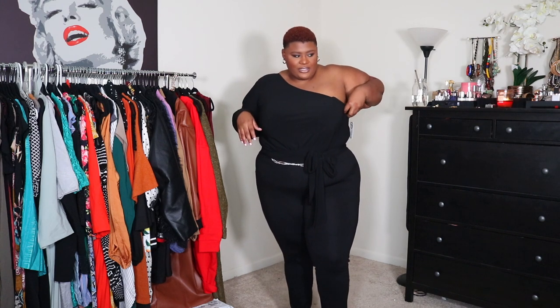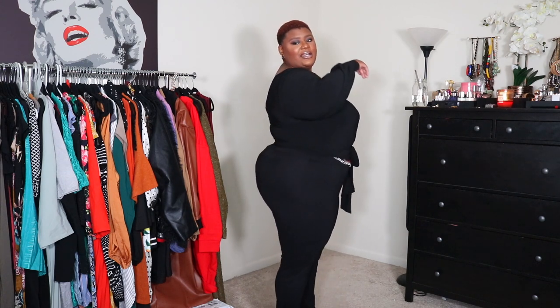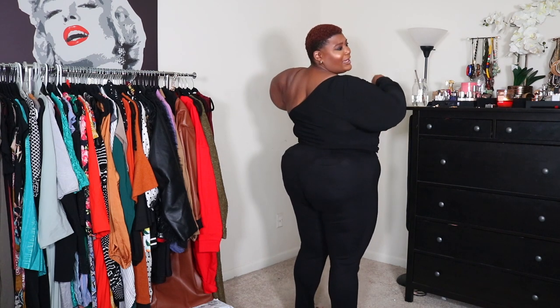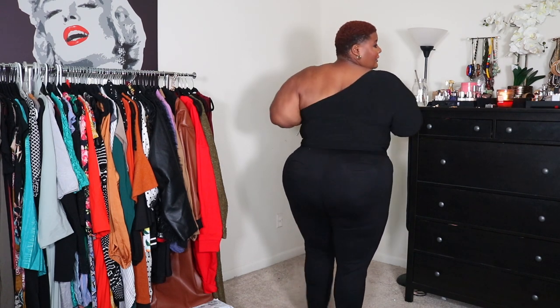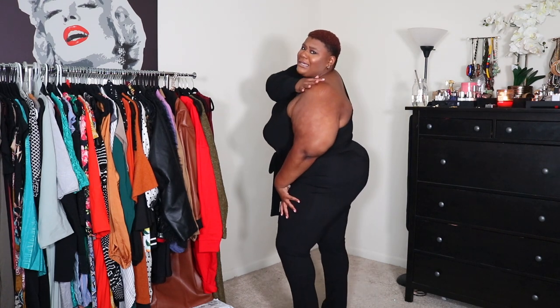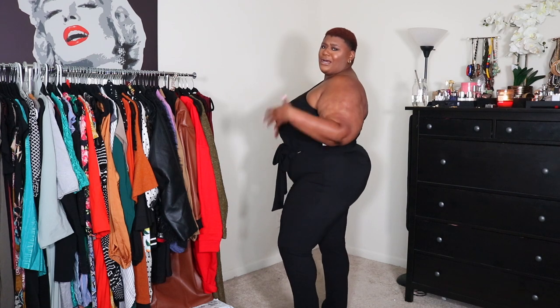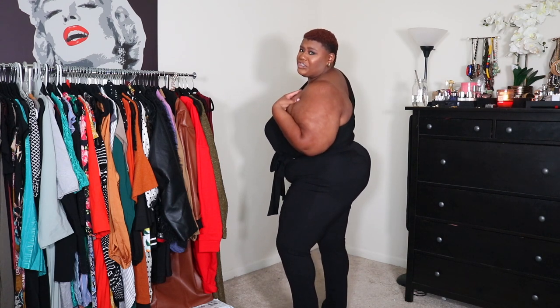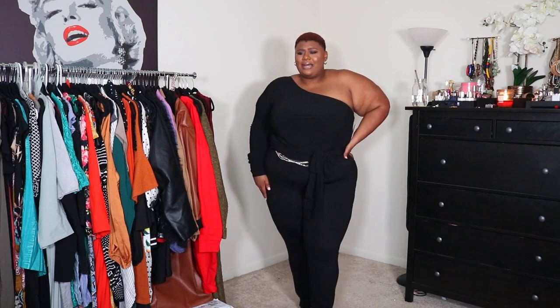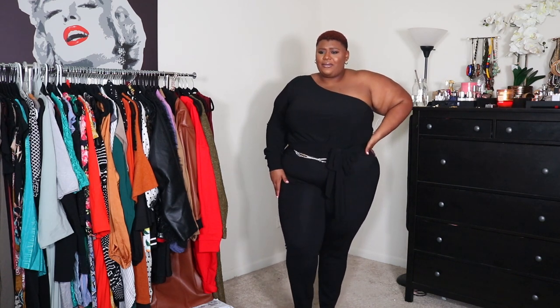Oh, and y'all, tucking in the strap really wasn't that big of a deal. I don't know why I was being so extra, but she is everything. Once again, with these pants, everything, just, yes. Oh my, can you imagine a moisturized shoulder, a body glitter and shimmer on the shoulder? What, with a sexy heel?